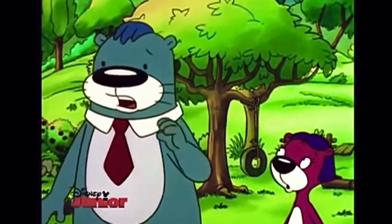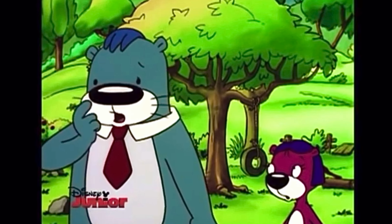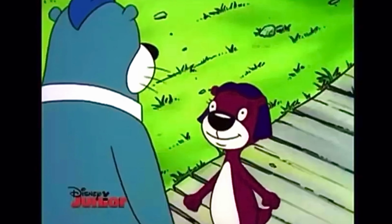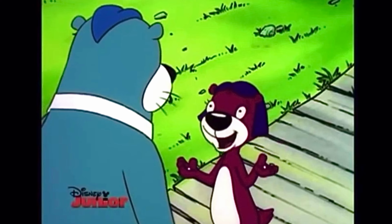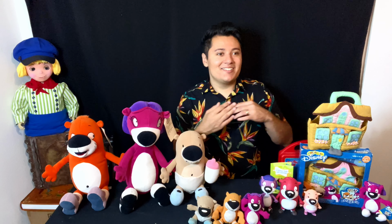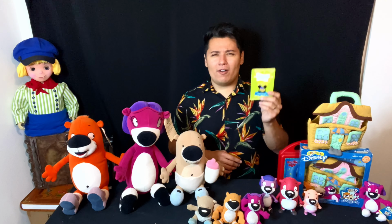Also, Bear in the Big Blue House is being released on Disney Plus, so if you've never watched either of these shows, I promise you, you will not be disappointed. It is right up there with Arthur and Clifford and the Wild Thornberries. Last but not least, this is very random, but it's something that I always just kept and really liked.